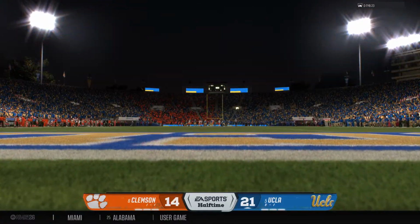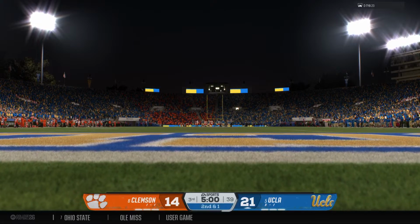Miller's going to wrap up the first half here. Let's kick it now to Kevin Connors with our halftime update.